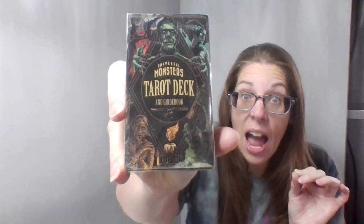Okay, going back. I picked up these, which I thought was really cute. This is the Universal Monsters Tarot deck. I love horror. I love monsters. I love all that stuff. I love tarot. So I'm like, ooh, that looks like a lot of fun. So I did pick this up. This one was $5.99, $6 for a tarot deck. That's cheap. Tarot decks are usually anywhere from $20 to $40, if not more. Let's just open it up real quick and have a look at it because I'm excited.